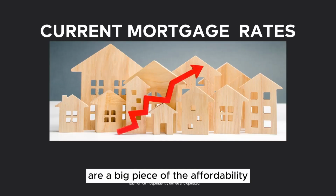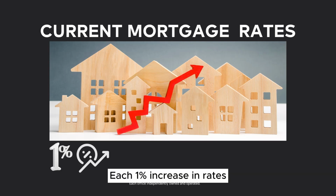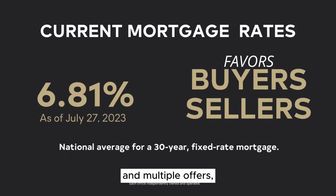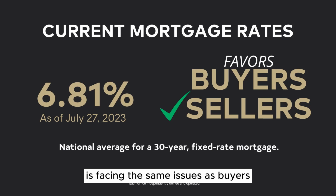Interest rates are a big piece of the affordability equation for buyers. Each 1% increase in rates is roughly equivalent to paying a 10% higher price. Thanks to high prices and multiple offers, rising mortgage rates won't necessarily impact the sale of their home. Where they may struggle is facing the same issues as buyers if they have to purchase a new home.